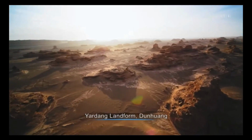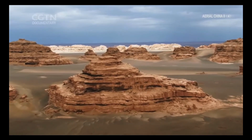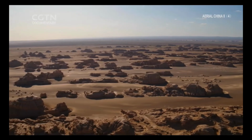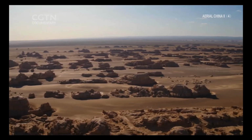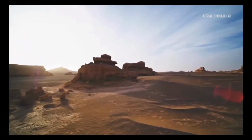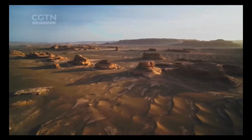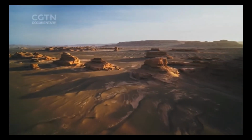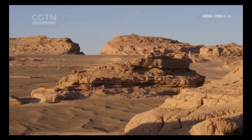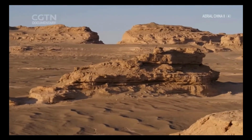Walking along these weird-looking rocks in a desert, all you can hear is the eerie voice of the wind. Sometimes it seems as if the wind is slowly eating these rocks away. But there's another way of looking at things. Here, wind and sand are the chisels of Mother Nature herself, sculpting these yardangs into weird, wonderful shapes. Exercise your imagination, and you're bound to find familiar images among the rocks.